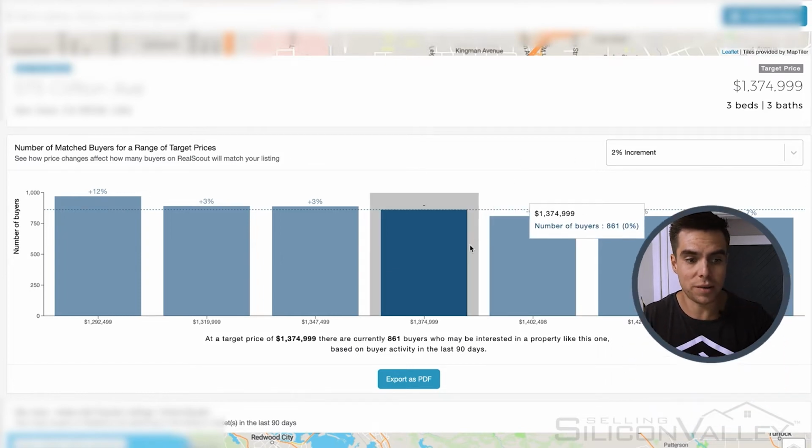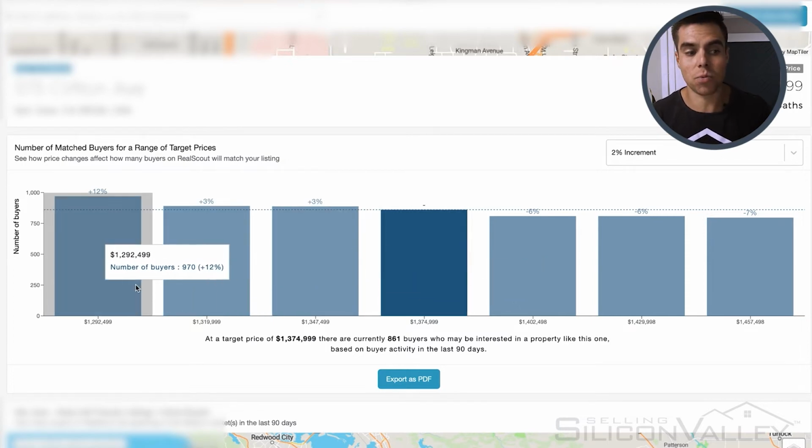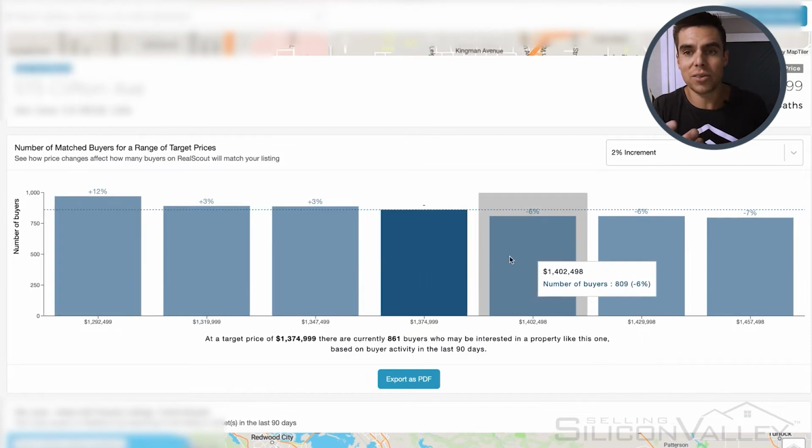Because at 1.374999, we have 861 buyers. But if we came down to say right under 1.3, we gain 12% visibility. But that being said, we actually only lose 6% or so if we go up to 1.4. So do we overshoot a little bit or do we undershoot a little bit? This is where the art and the science kind of come into play.